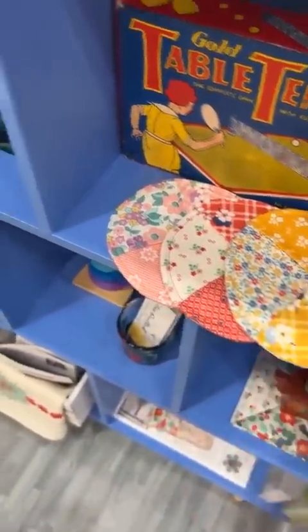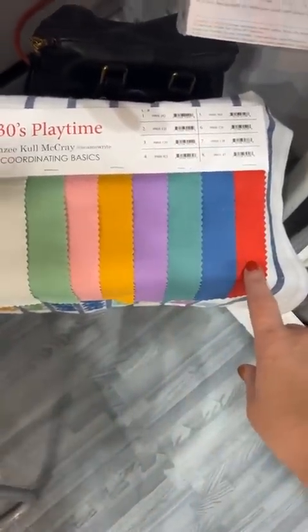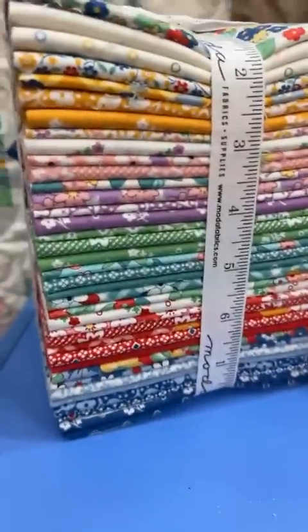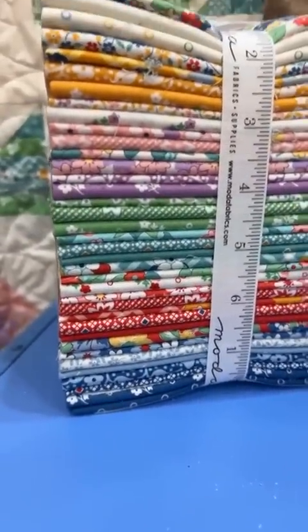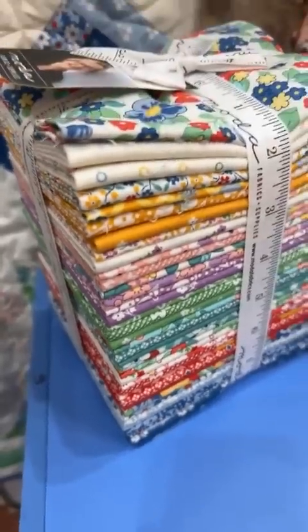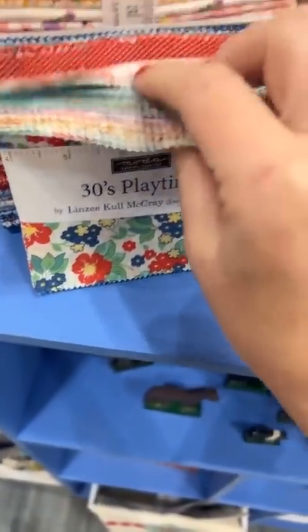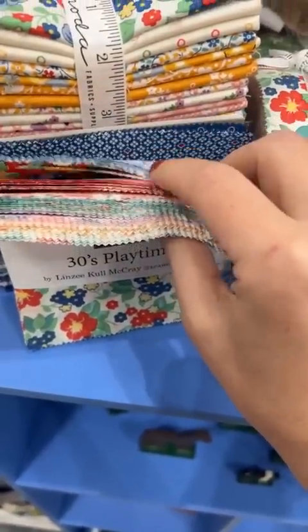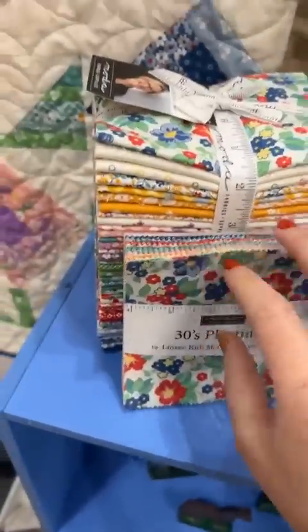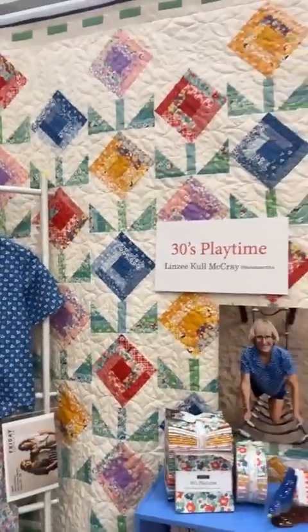So we have the gold, red, some pink. There's a whole range of Bella solids to coordinate with 30s Playtime. Here's the whole collection. So a fun green, a nice kind of emeraldy teal color, a light purple. So florals and polka dots, some geometrics with that great 30s feed sack feel. But they don't feel dated, they just feel very nostalgic.